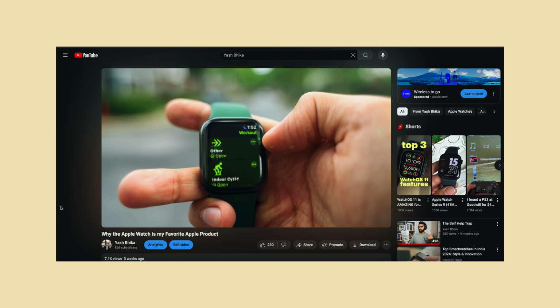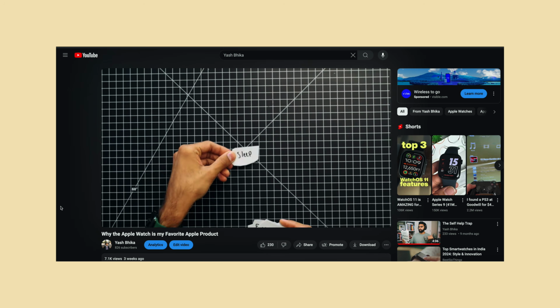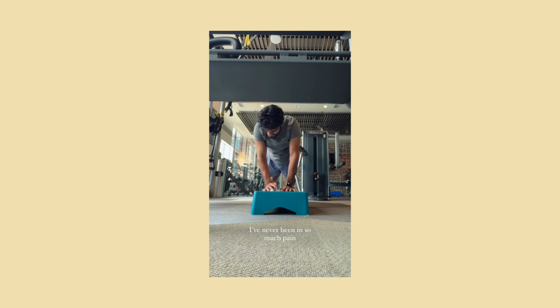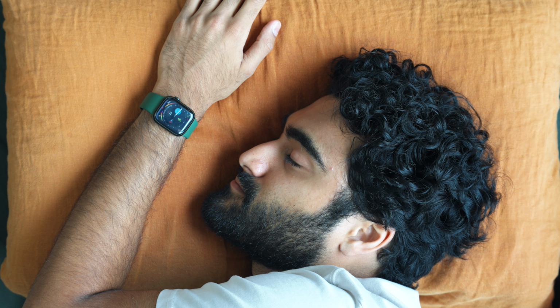Health tracking. Now, in my previous video, I talked about why the Apple Watch is my favorite Apple product, and it's simply down to the health functions that this watch can track. I can easily track my steps, calories burned, and my workout time, and so much more. I've also started to wear my watch while I go to sleep, and it's so fascinating to look back on the health data just to see the amount of sleep cycles my body goes through throughout the night.